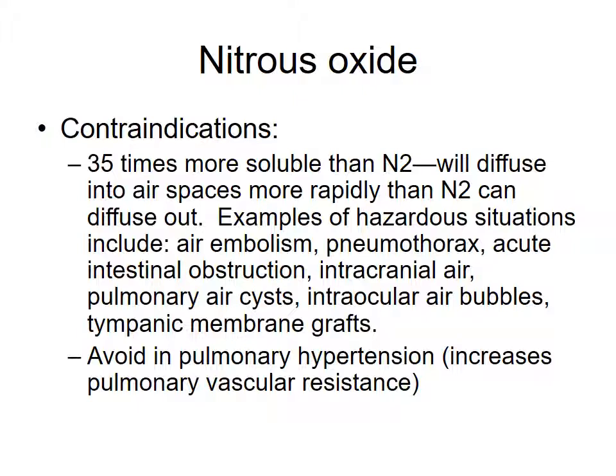Okay, so if you're in the eye clinic and they're doing a retinal repair and they put an air bubble in, you don't want to be putting nitrous in there because that's going to go right to that air bubble and increase pressure in the eye. And then the tympanic membrane grafts we talked about. And again, you avoid pulmonary hypertension because it'll make it worse by increasing pulmonary vascular resistance.